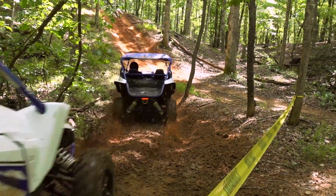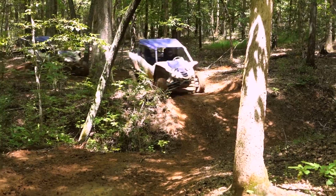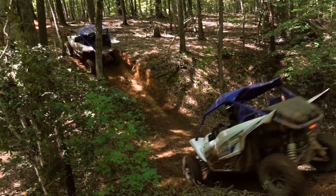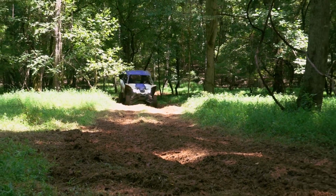The YXZ is a tough customer. Our wave of editors completed the day with no bends, serious dents, or DNFs. A lack of robust build quality has been our largest complaint with high-performance UTVs. With Yamaha's entrance into the high-performance segment, times are changing.